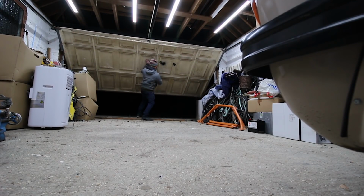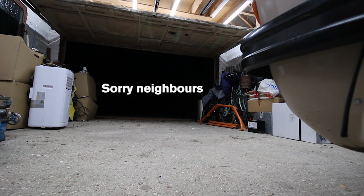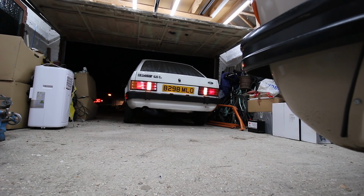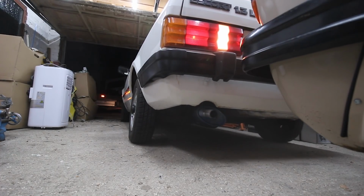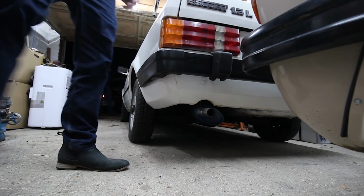Gary doesn't hang about. I've only just got back and I'm just about to open the garage door, and he's already unloaded the car. He's flat out. I've still got a bit of space down the back to walk between the two. Perfect. Sweet. Look at that, she's in.